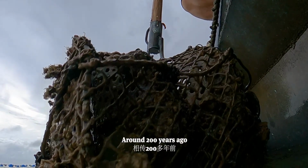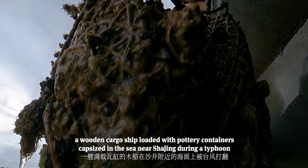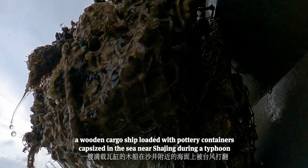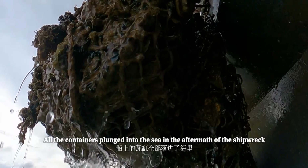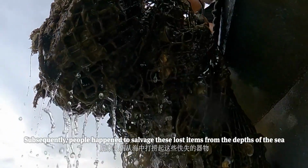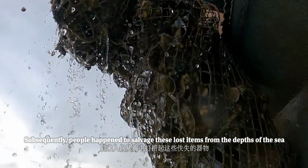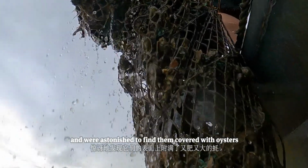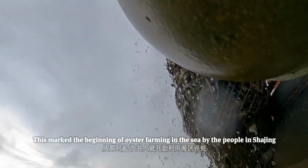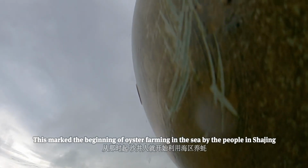Around 200 years ago, a wooden cargo ship loaded with pottery containers capsized in the sea near Shajing during a typhoon. All the containers plunged into the sea in the aftermath of the shipwreck. Subsequently, people happened to salvage these lost items from the depths of the sea and were astonished to find them covered with oysters. This marked the beginning of oyster farming in the sea by the people in Shajing.